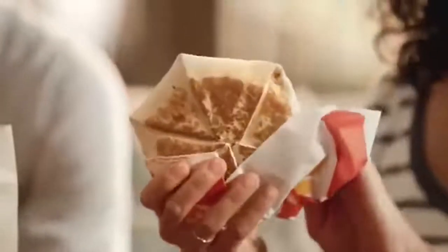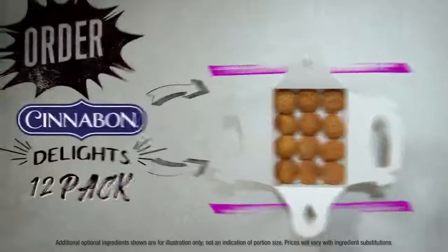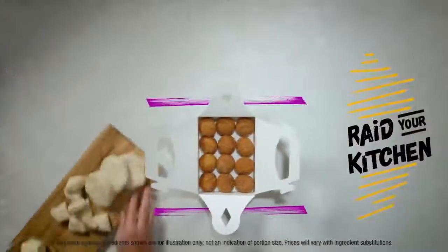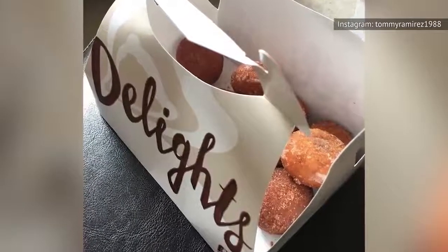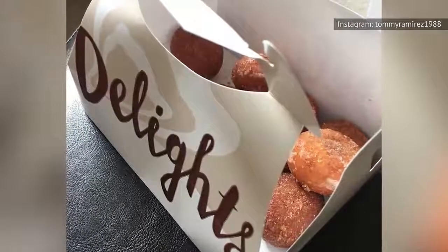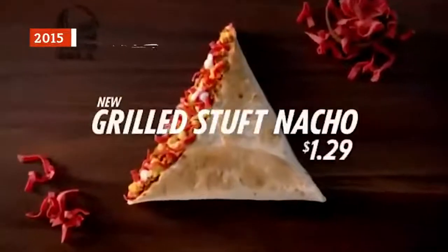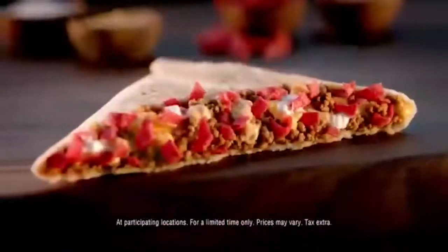The original Taco Bell breakfast menu featured 3 main items: a waffle taco, the AM Crunchwrap, and Cinnabon Delights. Sadly, the waffle taco wasn't a huge hit and is no longer on the Taco Bell menu. The AM Crunchwrap and Cinnabon Delights, however, are still on the Taco Bell breakfast menu, along with a variety of newer breakfast burritos.